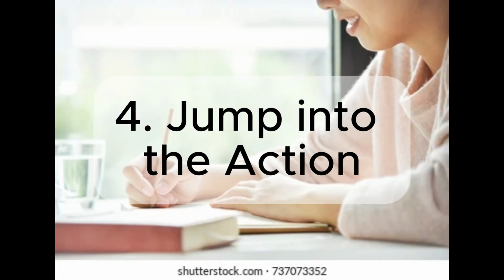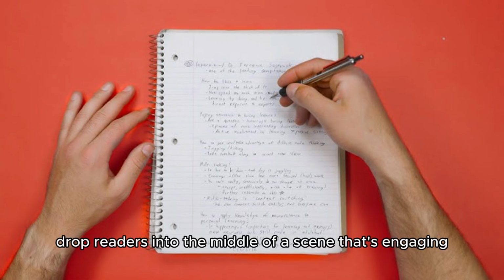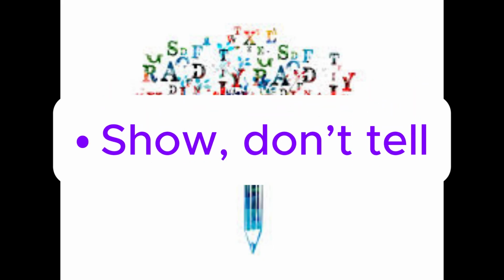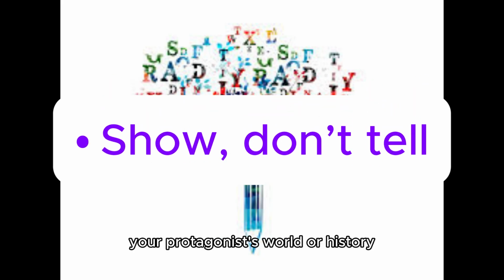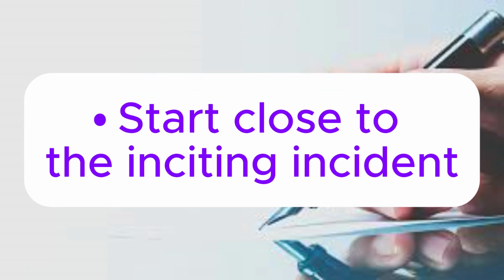4. Jump into the action. Avoid long, drawn-out exposition in your first chapter. Instead, drop readers into the middle of a scene that's engaging and relevant to the story. Show, don't tell. Instead of telling readers about your protagonist's world or history, let them experience it through action and dialogue. Start close to the inciting incident.